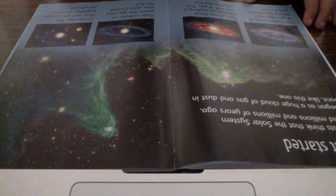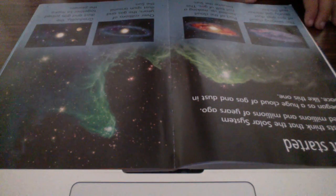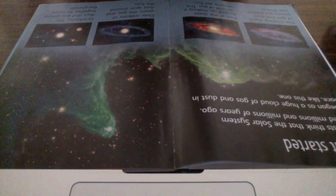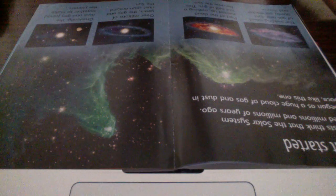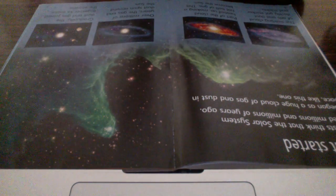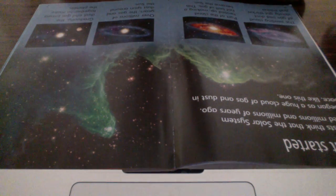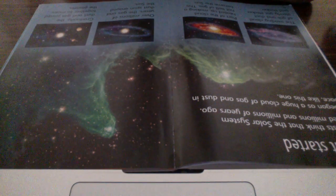Okay. Part of the cloud heated up, making a hot ball of gas. This became the sun. So part of the cloud burned up ferociously, like it turned into lava and fire, and then it turned into the sun. That must have been a lot of fire and rage. I'm sorry, Mr. Cloud. So the sun is trillions of years old. It's older than all the planets.